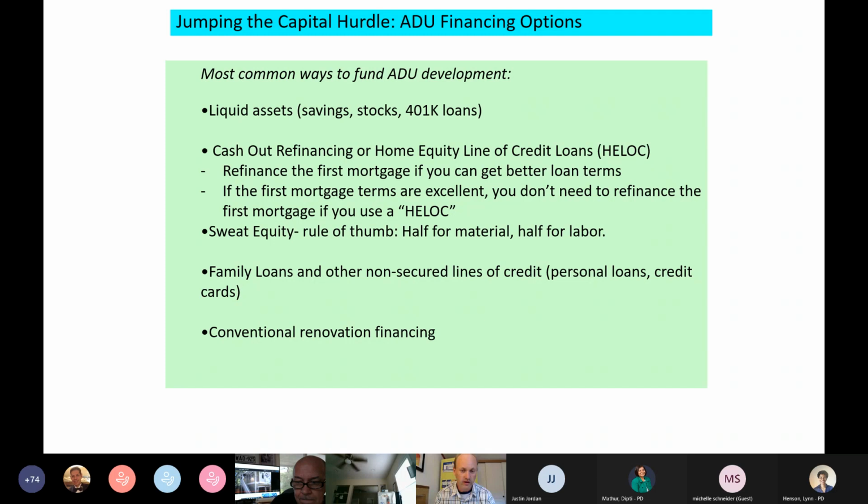Okay, next option, family loans and other non-secured lines of credit. So family loans are like a loan on a handshake for mom, dad, aunt, uncle, brother, sister, friend. Those can be as informal or as formal as you want. You can use a lawyer to write something up, or you can just do it on a handshake. That's not that uncommon for ADU development, some degree of that kind of family loan coming into play. And other non-secured lines of credit are things like personal loans from banks or credit unions that are interested in lending you money if you have money. Like if you have cash in the bank, they'll lend you money.